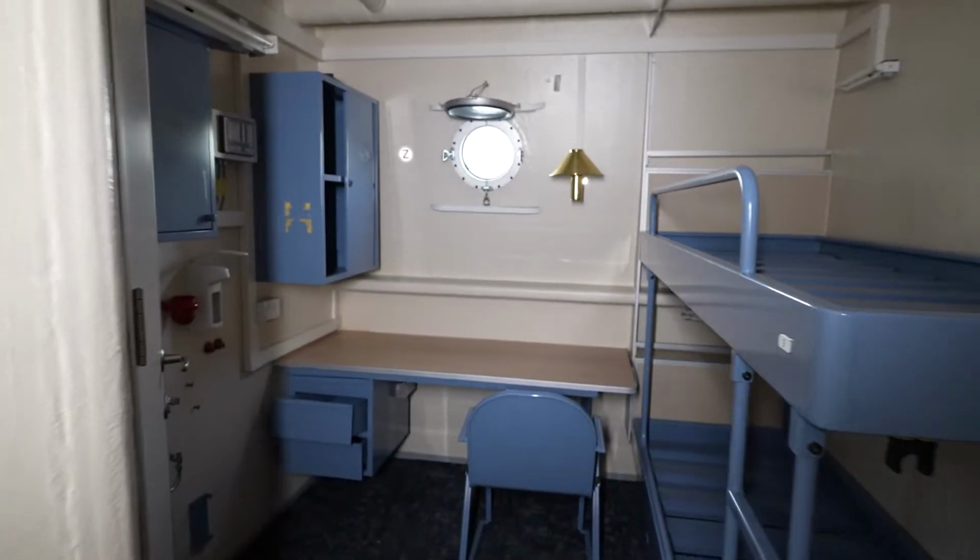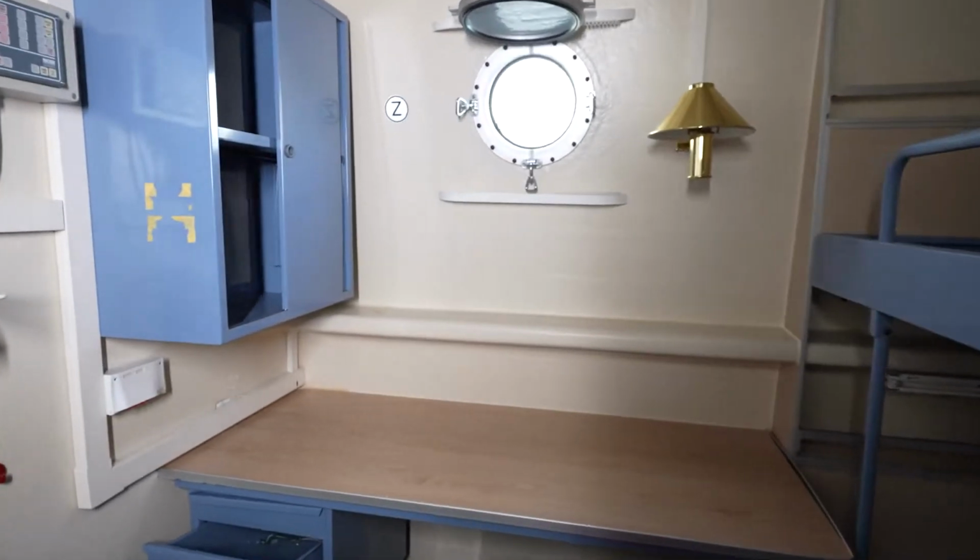Now here you actually have one of the cabins for the officers. As you can see, for the officers you had separate bathrooms that were shared between 2 of the officers' cabins. There's a door here leading to another one of the cabins.